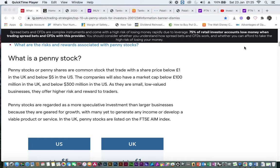So in this presentation, I have carefully selected 3 diversified penny stocks. In these categories are software AI, EV, which is electric vehicle, and pharmaceuticals. Again, based on the metrics mentioned earlier.